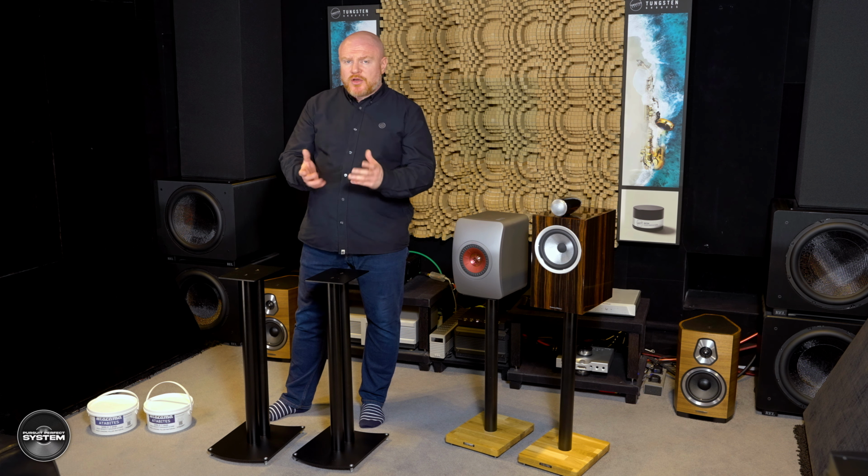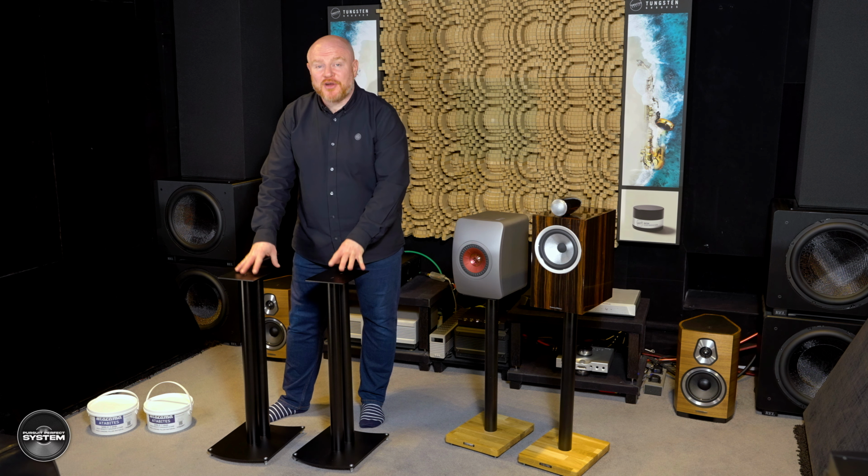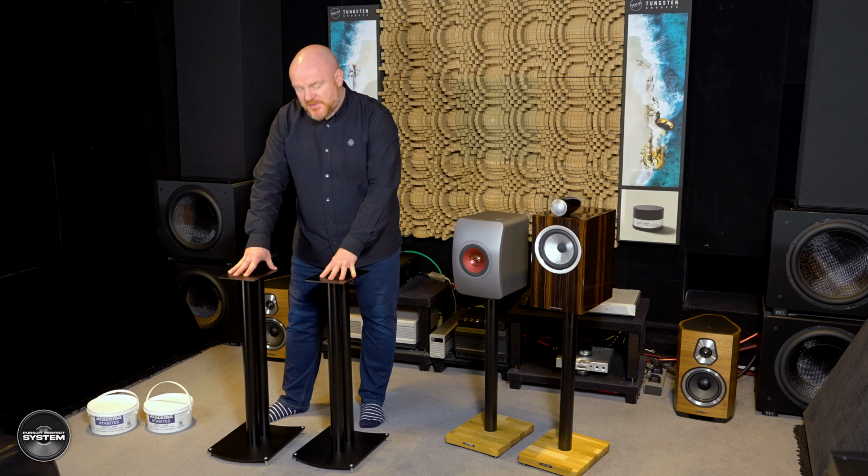We're now into the 200 odd pounds. But even at 200 odd pounds, this is still really great value for money speaker stands.